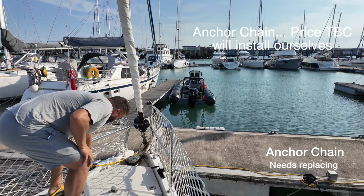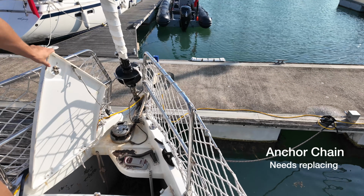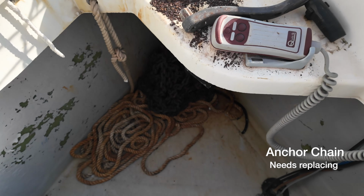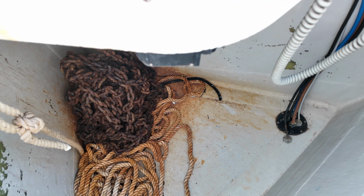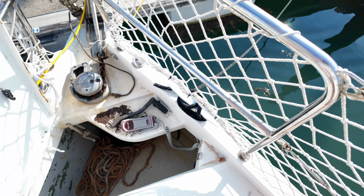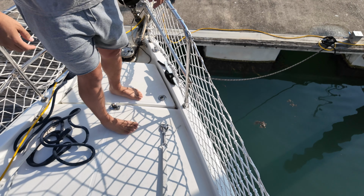One of the things that is on our upgrade list is, I don't know if you can get down there, but as you can see, our anchor chain is completely degalvanized. And we need a new anchor chain, basically. It's one of our jobs at the moment. As you can see, you can actually see the rust already coming off. That's what you get from an ex-charter.